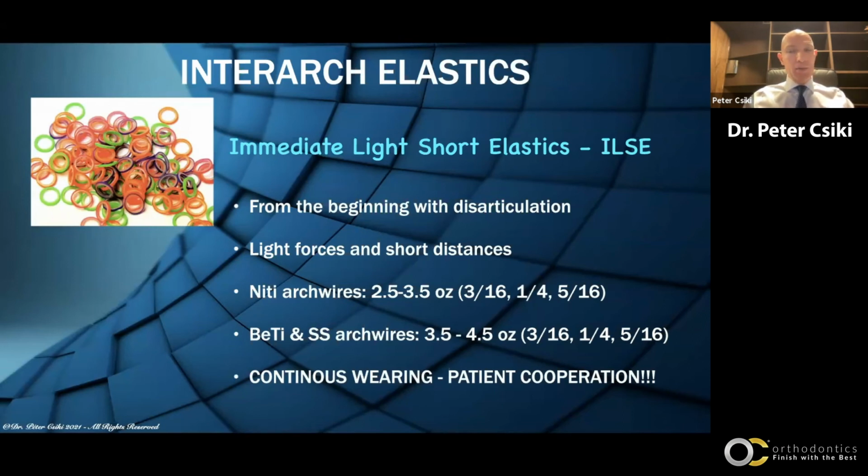Continuous wearing and patient cooperation are very important. Right at the first consultation, we explain to them how important that is, and we always emphasize that the promised treatment time, the length of the treatment which we promise, can only be guaranteed with the continuous wearing of the elastics. Okay, I always tell them, look, we are the same team. We make your teeth move, and you also make your teeth move by brushing your teeth and by wearing your elastics. So we are going in the same direction.